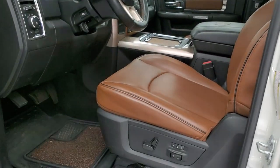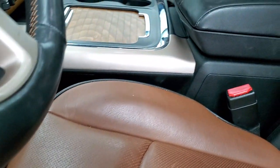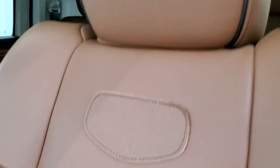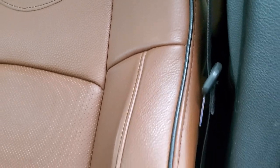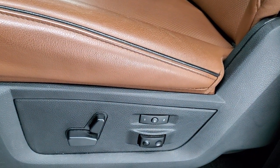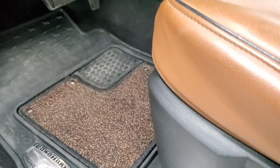Inside, the Laramie Longhorn package gives you the brown leather interior. You get the dark brown piping on there, the Longhorn badge stitched onto the backrest. Side curtain airbags, no rips, no tears, hardly anywhere on the seats. Memory driver seat, lumbar. Both these front seats are heated and cooled.